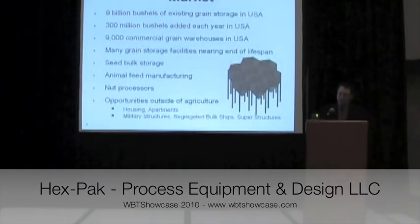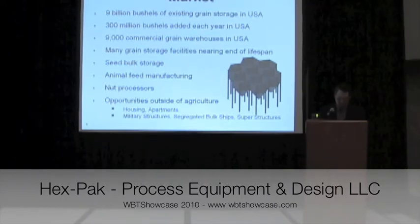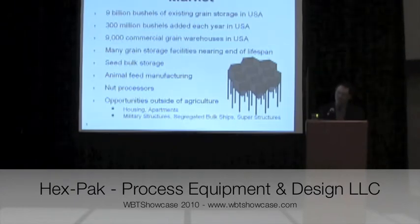The Hex-Pak has a considerable economic advantage over the 300 million bushels of conventional grain storage built annually in the United States. In addition, there are thousands of seed plants and animal feed manufacturing facilities that are also experiencing changing industry trends, as well as new domestic and international laws and regulations that all dictate a need for economical segregated storage. Furthermore, the Hex-Pak enables new markets and uses specific to our product line that are currently constrained by the high cost of conventional systems.